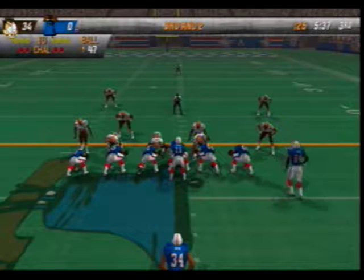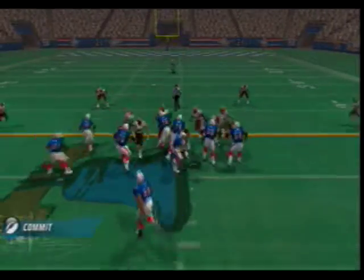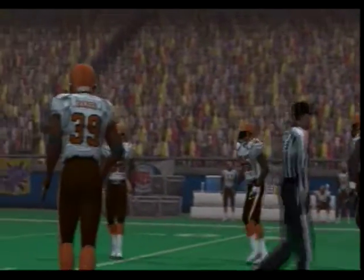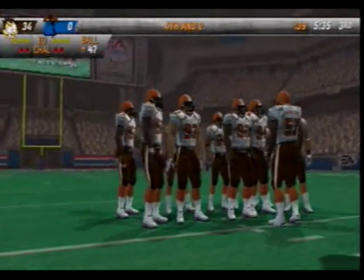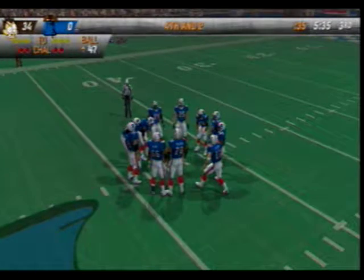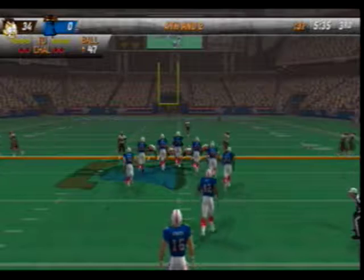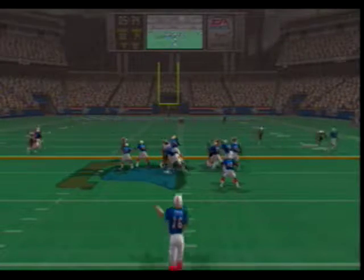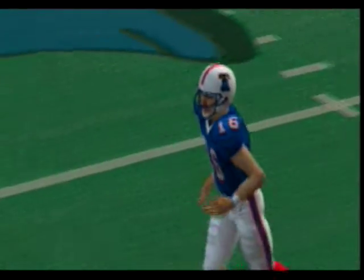I think this defense looks forward to these third down situations because they've been stopping them today. Fires this one out quickly. Drops the interception. Cross was the one they were trying to get the ball to. Baker was there on the coverage. Johnson is ready to punt this one away. Nelson lines up deep for the punt return.